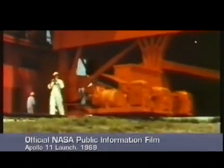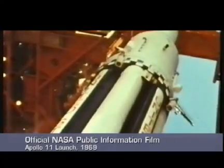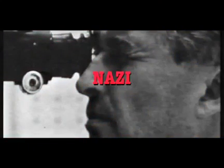T-minus 2 minutes and counting, and the countdown continues to move along smoothly. Now in the terminal countdown portion, we're standing by now to begin pressurization of the fuel tank.